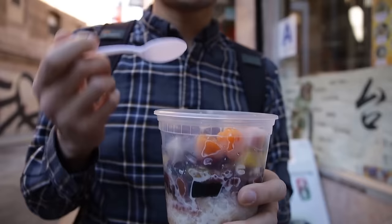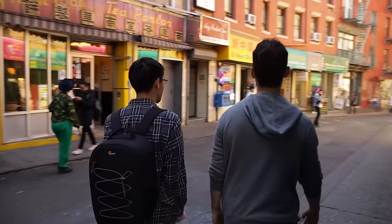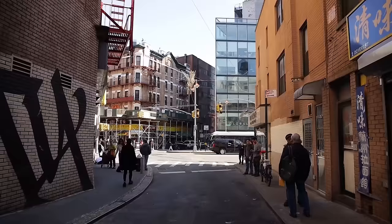And the way you're supposed to eat this is you eat it from the top to the bottom, so that way when you eat the ingredients at the top, the ingredients have time to soak into the shaved ice at the bottom. So guys, I don't know what's cooler, the fact that there's 13 different ingredients or the fact that we are on Doyer Street, aka Bloody Angle, and the intersection here has apparently had the most murders in US history due to gang activity in this region in the early 20th century. So a lot of history going on, but as Candice said, just start from the top.